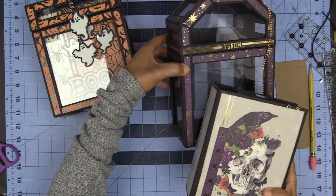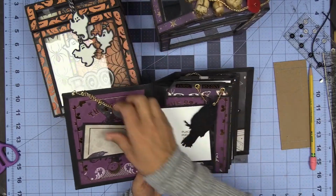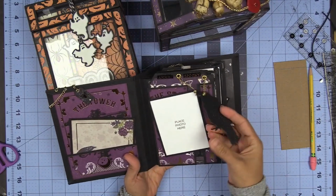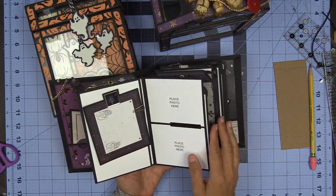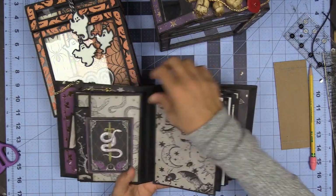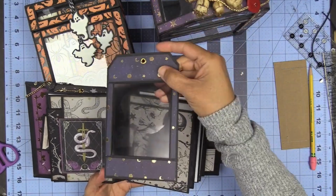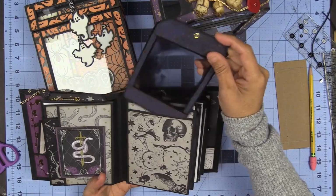Don't ask me about these papers. I cannot remember, but in the final review, I do tell you what paper collections were used. The albums are really fabulous. They are for 4x6 photos. And look, instead of the photos, she did these x-ray types of things.